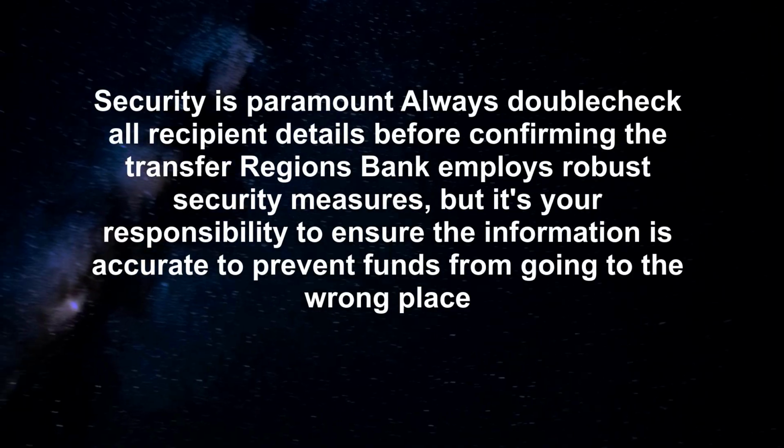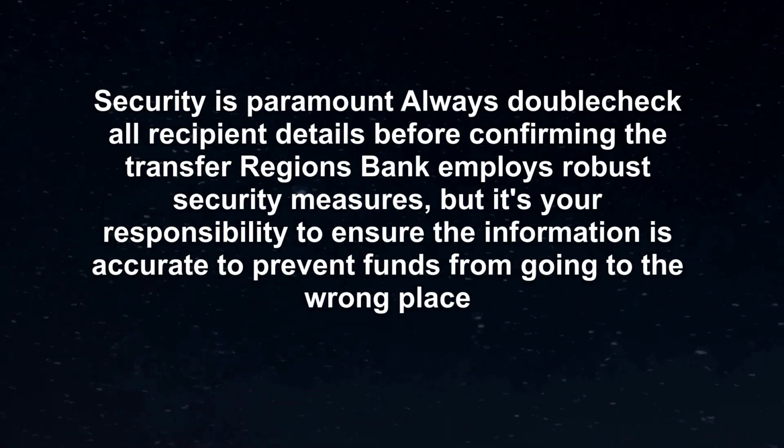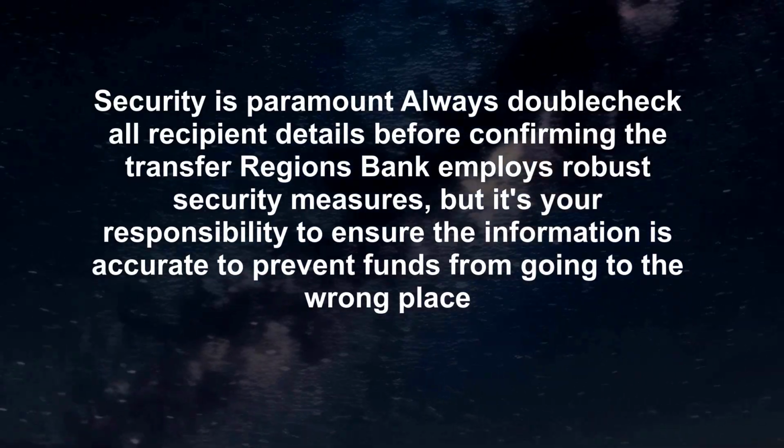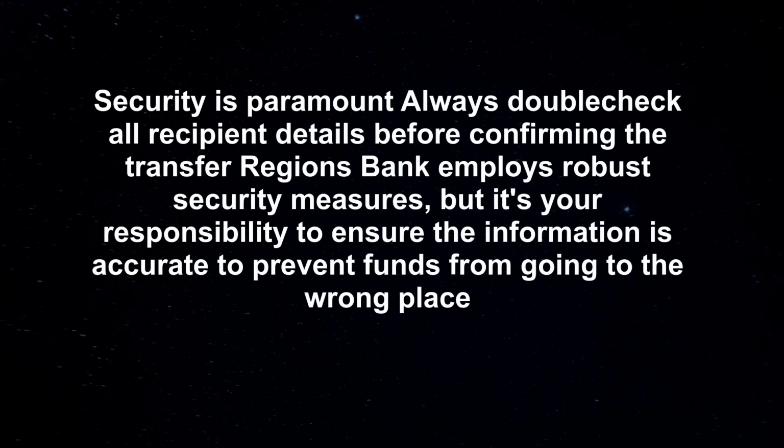Security is paramount. Always double-check all recipient details before confirming the transfer. Regions Bank employs robust security measures, but it's your responsibility to ensure the information is accurate to prevent funds from going to the wrong place.